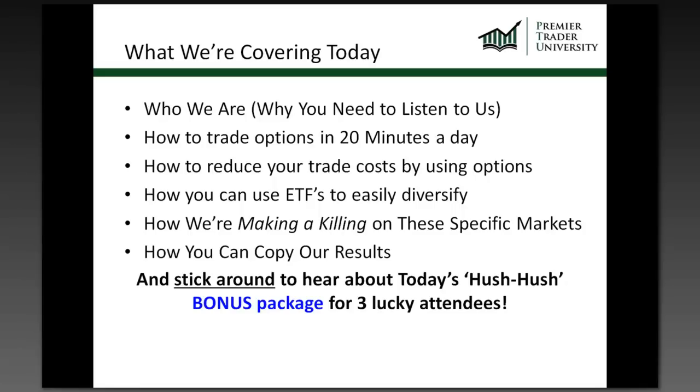We're going to show you specifically today how you can trade ETFs, exchange traded funds. It's a great way to diversify, and it can be pretty powerful in trading the overall indexes because you're trading a basket of stocks instead of a single stock.